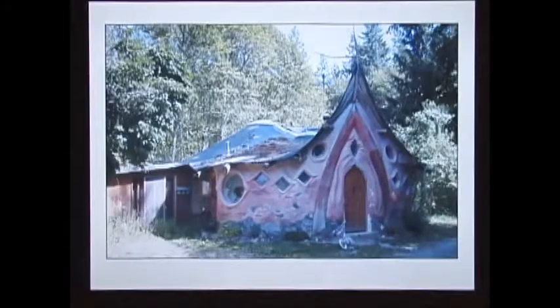You can look very traditional, but you certainly don't have to with Cobb. You can make it look like anything you want. And this one is a yoga studio, and it's self-explanatory. It's just very funky. So people often ask me, what does a Cobb building look like? And there's really no straight answer for that question.